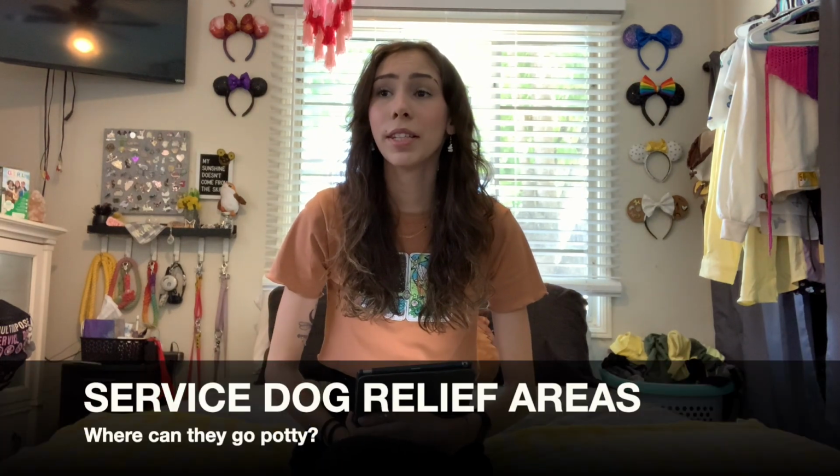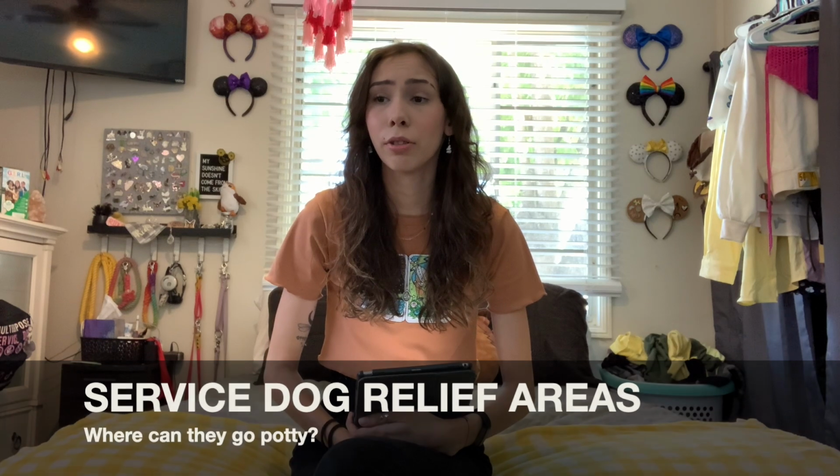All right, the next topic we're gonna talk about is potty areas. So Disneyland has quite a few potty areas scattered throughout the park. They are labeled on the map. However, California Adventure side is a little more limited. There are not nearly as many potty spots. Some of them are not the best either. If your dog is picky and will really only go to the bathroom on grass, you may be a little challenged when you go over to the California Adventure side, only because a lot of those are just dirt and bushes. So definitely make a mental note of where all the potty spots are.